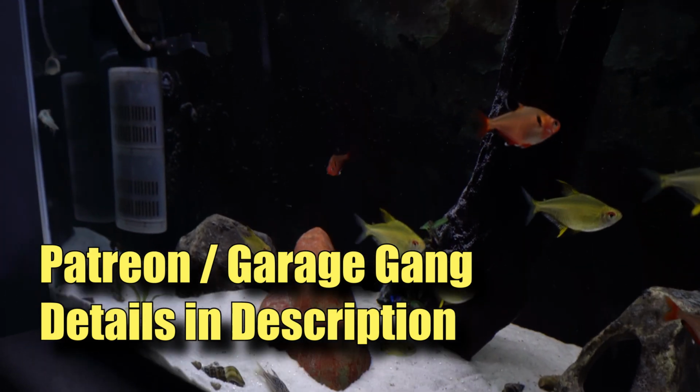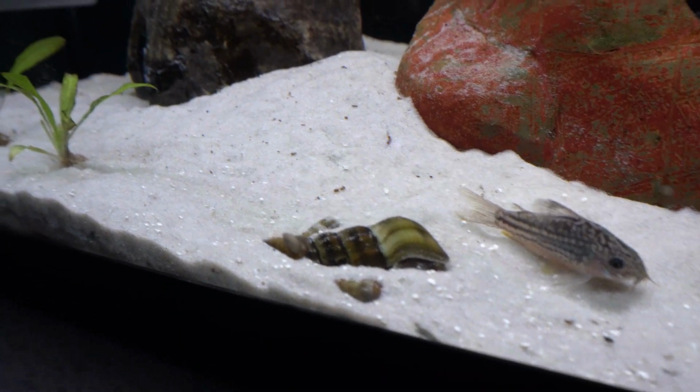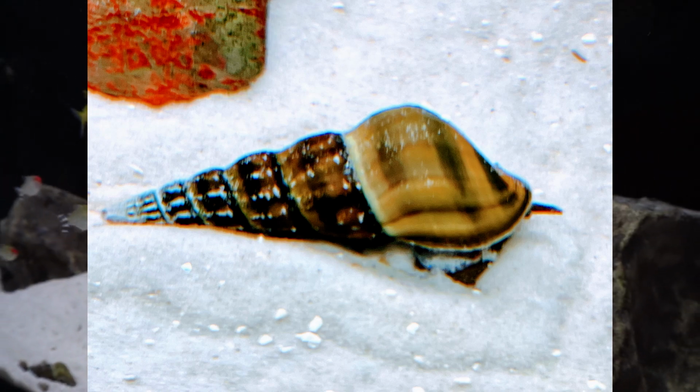You can see this tank is looking good. This was the first pagoda snail that I got, and now I've got a whole bunch of them, each one with its own unique pattern. Very, very pretty.